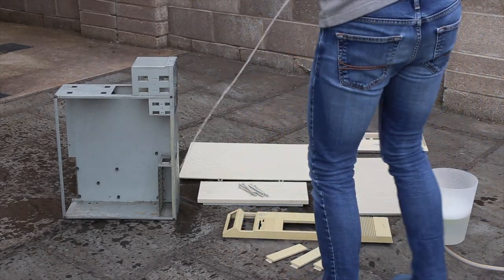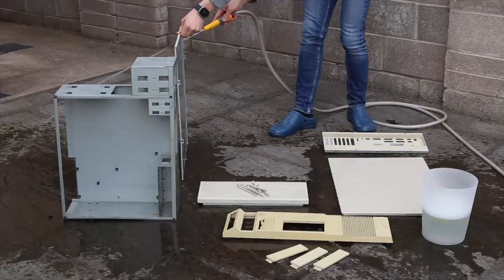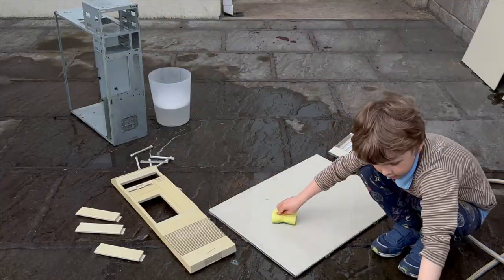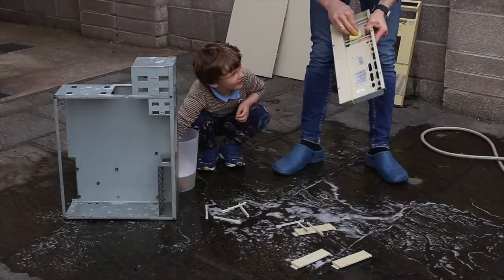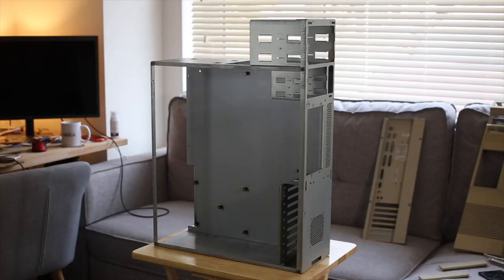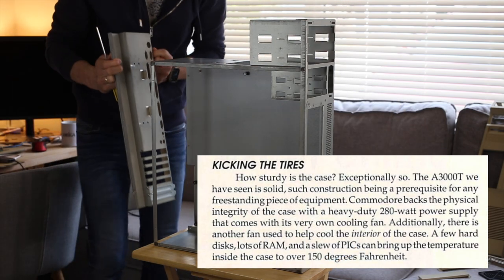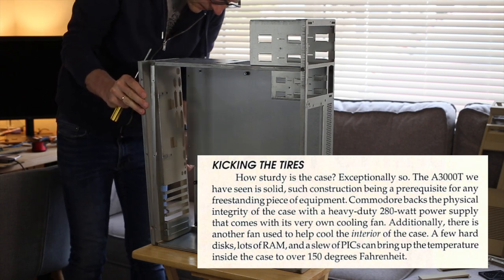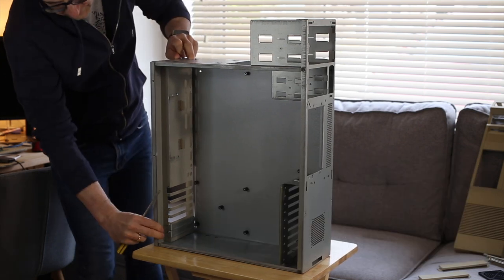The assembly was fun. We started off by thoroughly washing the case. Next, we went on to rebuild the machine piece by piece. The frame of the case is very sturdy and represents an early example of tower form factor. In the early 90s, towers were still a novelty.